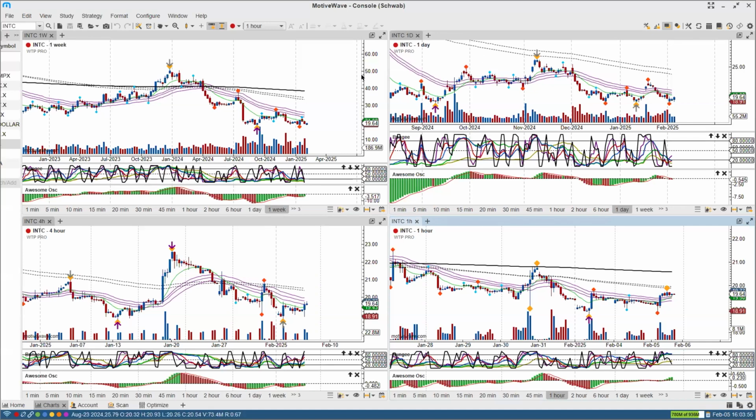Well, looking at Intel, I think you know what I'm going to say. I don't like it on the weekly and the daily. Why am I saying that? Because the wave is below the tunnel. But as Juan pointed out, at some point a stock is going to be in bargain basement territory. So Intel is in bargain basement territory right now.